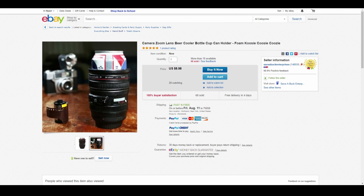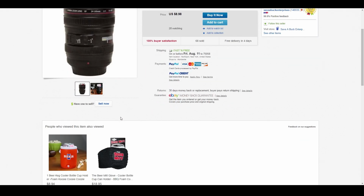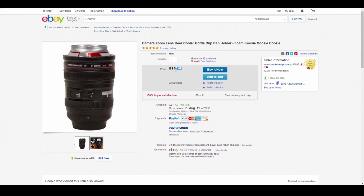I mean, it is weird, but I think it's kind of cool. So what it is, is a koozie that looks like a camera lens, and in this picture it does look pretty realistic, but it says it's foam, so I feel like in person it's gonna look really just rubbery, but nonetheless it is still cool, and it's only $10. I mean, under $10. I don't know if shipping is free or not.